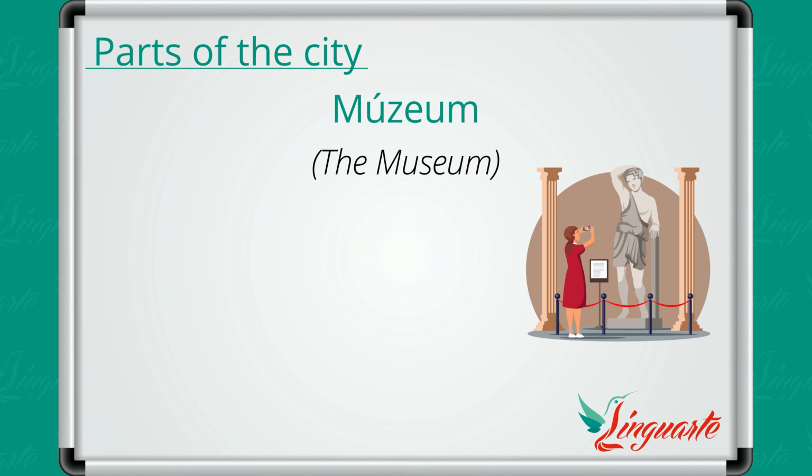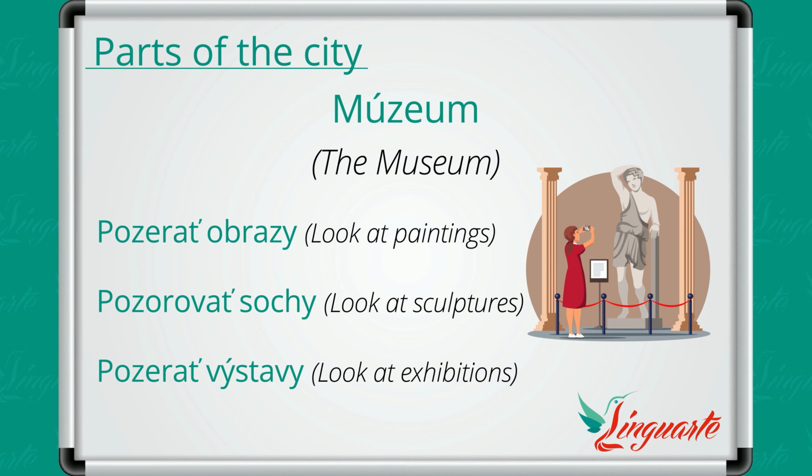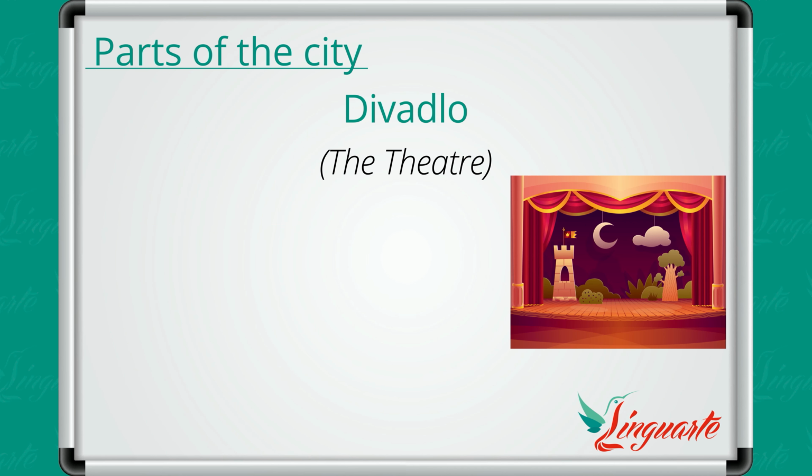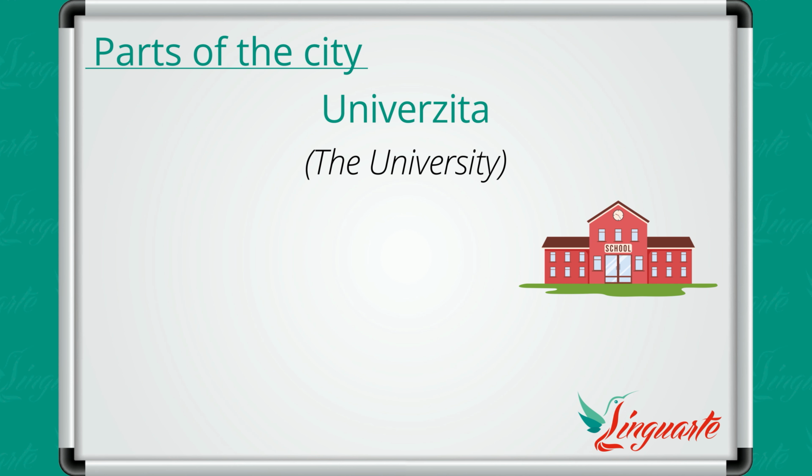The museum, in Slovak, múzeum. In this place, it's possible to pozerať obrazy, to look at paintings, pozorovať sochy, to look at sculptures, pozerať výstavy, to look at exhibitions, the theater called divadlo. There we can watch a play, pozrieť si hru, the school, škola, and the university, univerzita.